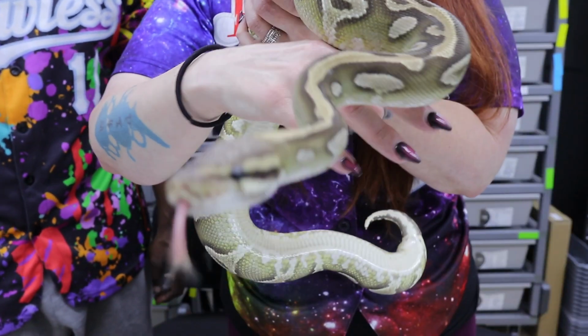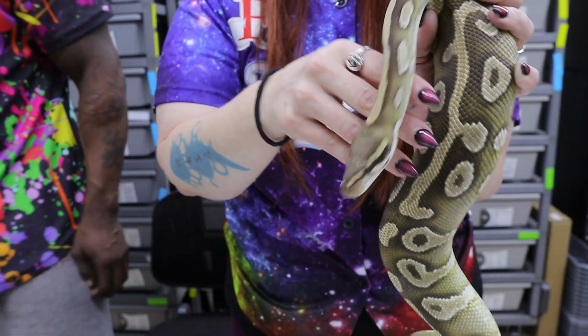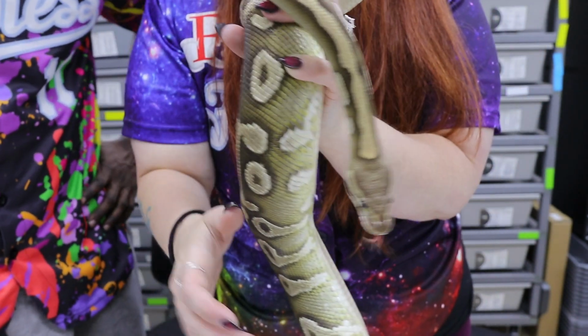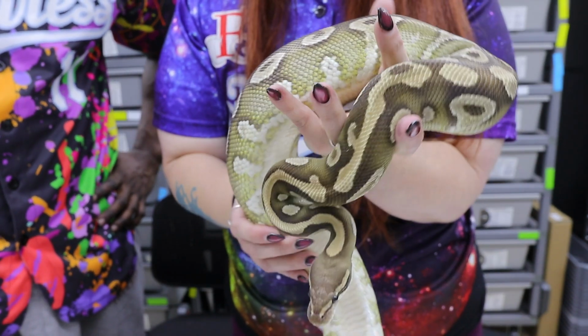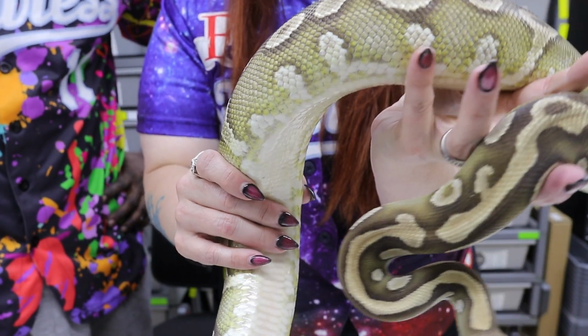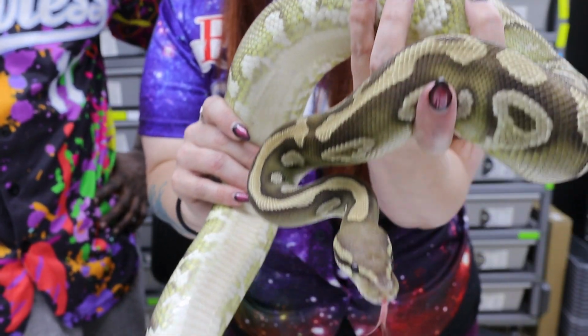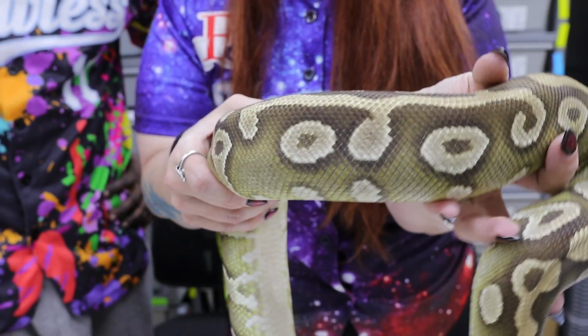Let's see if we can check her head out. You can't really tell quite as much on her head, but again, that's been another complication when IDing yellow belly, because certain genes and combos will cancel out some of the identification things that need to be present for you.